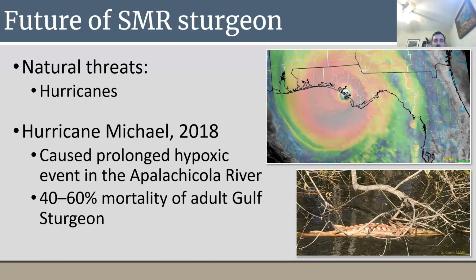And so hurricanes can have pretty disastrous effects on these populations. And if a population is very small to begin with, then a hurricane killing a lot of those fish is a serious problem.